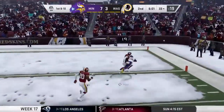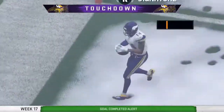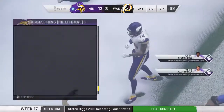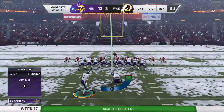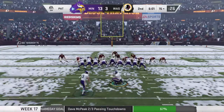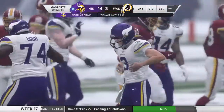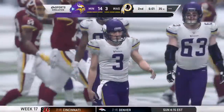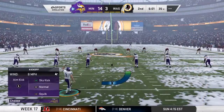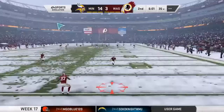It's complete to Diggs, and he'll get into the end zone. Touchdown, Minnesota. Stefon Diggs with his 28th touchdown, drawing level with Shaun Alexander for the 2nd most in a single year. And the Vikings are going to widen that advantage. And that drive we just saw that culminated in a touchdown, exactly what many offenses are looking for. Sustained ones that can impose their will on the other team. So that drive 7 plays in length, and it all culminates in a touchdown for Minnesota.